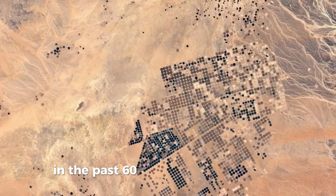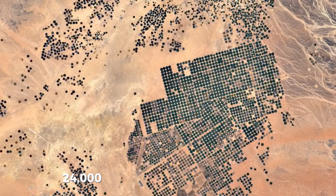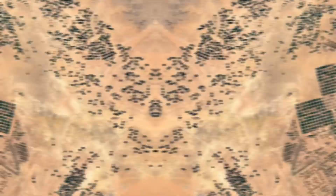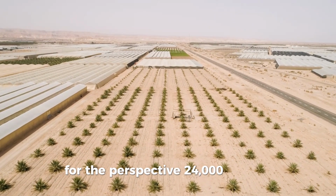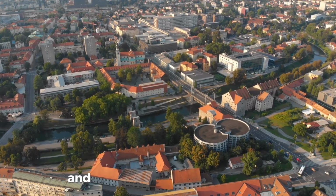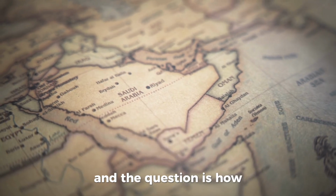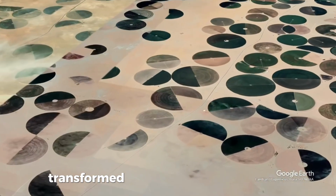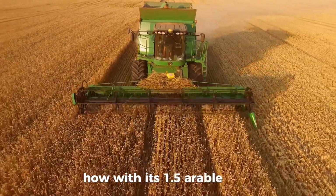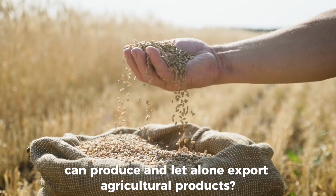In the past 60 years, Saudi Arabia has transformed 24,000 square kilometers of desert into fertile soil. For perspective, 24,000 square kilometers is a bigger area than countries like Slovenia and 2 times bigger than Qatar. And the question is how this desert country transformed big areas into fertile land and how, with its 1.5% arable land, it can produce and let alone export agricultural products.